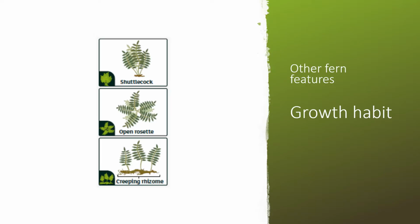It's always worth noticing when you approach a fern that you want to identify the way in which it is growing. This is a useful identification feature for many ferns. Lots of ferns grow from a central stem with fronds coming out of it. If you look at the top picture, that shuttlecock formation, the fronds are coming out of a stem, most of which is buried under the ground, and those fronds are very tightly clumped together and gently splay outwards, very much like the shape of an actual shuttlecock that you'd use in badminton.